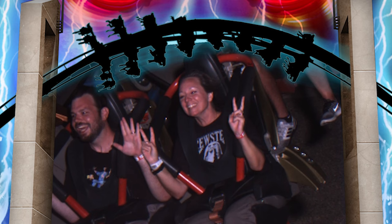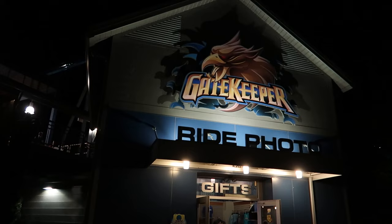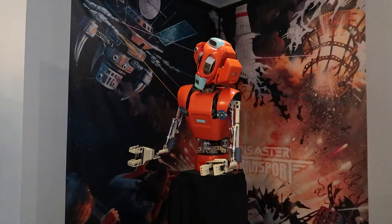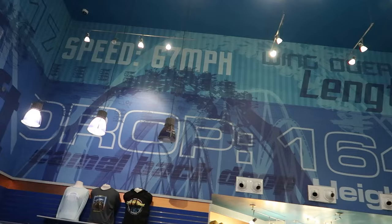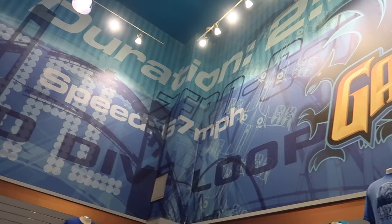Already got the ride photo on the way out. I'm gonna go back in to look at the shopping. Lots of cool GateKeeper merchandise. I think I like this one. And I just looked up, and the whole top half here has this really cool design and the GateKeeper logo.